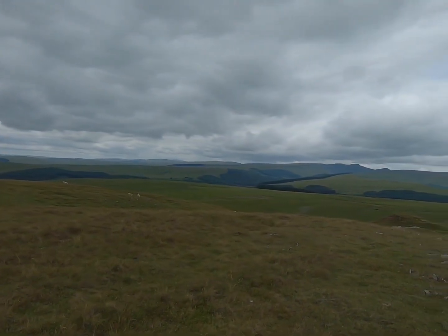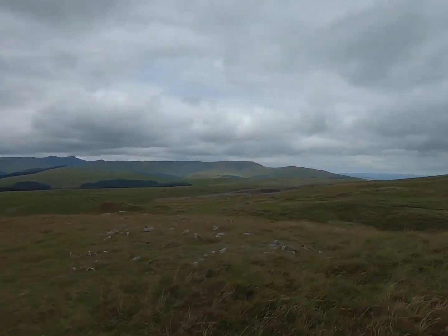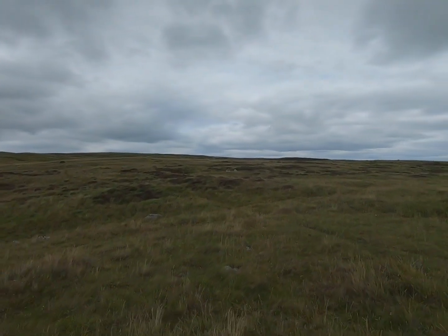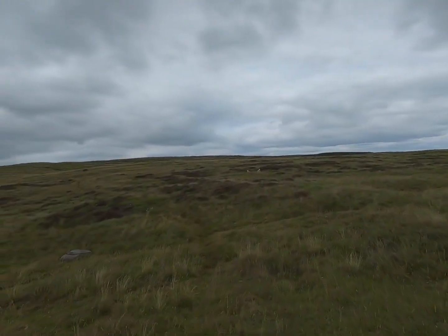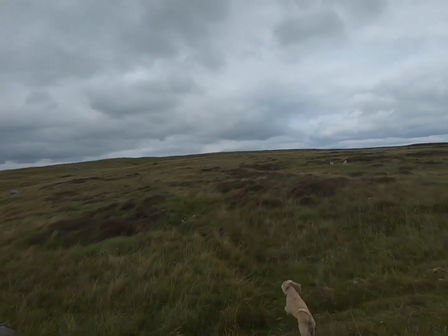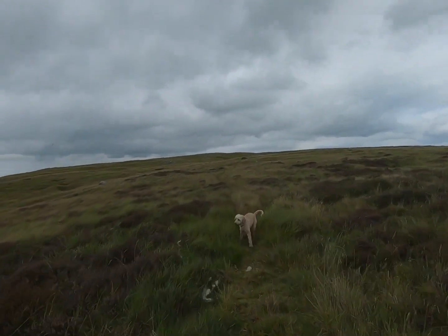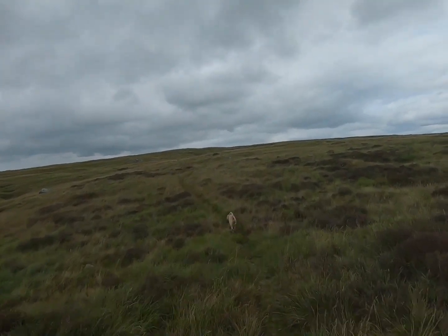Very expansive views, impressive. But we're onto the moorland plateau bit now, and I think I can see the trig point. It's still quite a long way away, and it's a vast load of nothingness here. There's no paths, I'm just following sheep trails, so yeah, it's been much more challenging than expected.